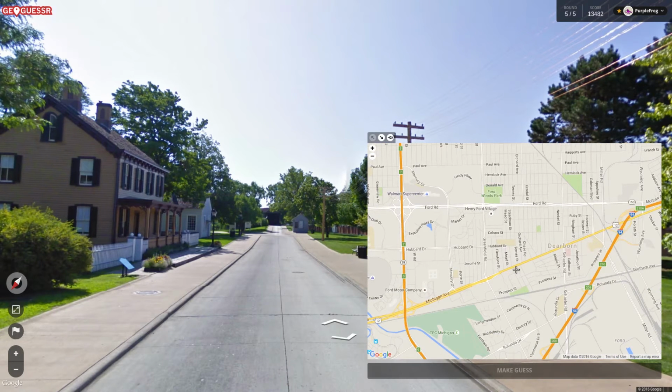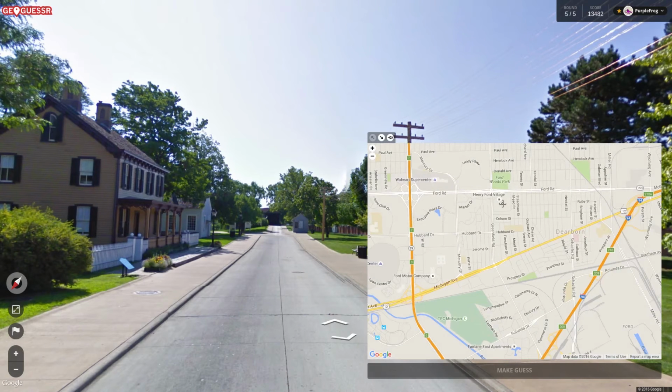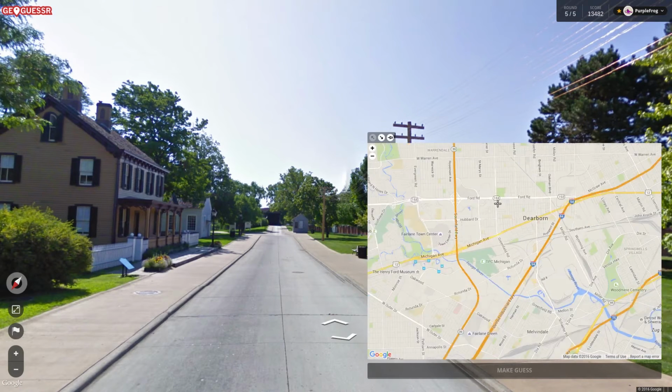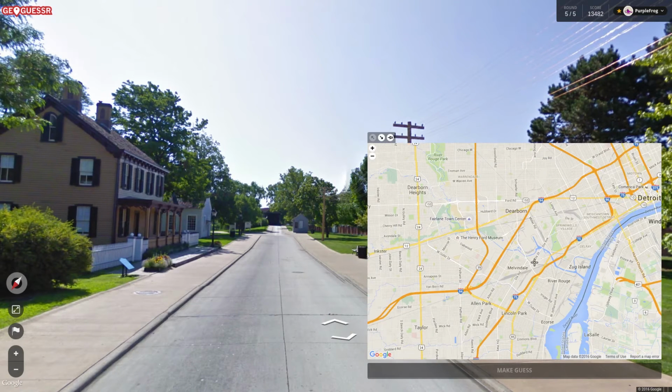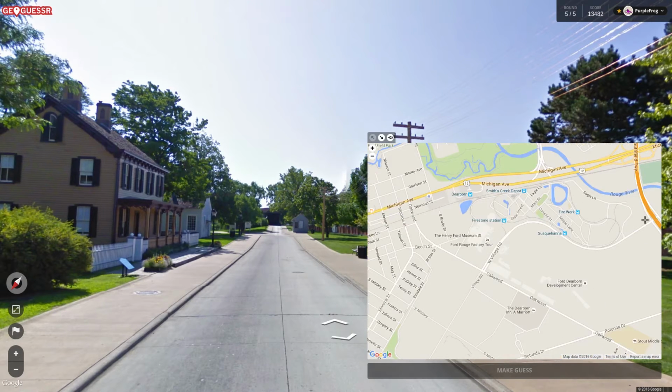I can't remember what street I worked on. There it is. No, that's not right. We'd have to reconstruct this. So you took 75 up. You got off at Telegraph. You took Telegraph all the way over. You zipped over 9. There it is. The Henry Ford Museum and Greenfield Village.